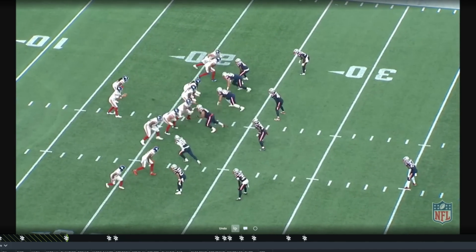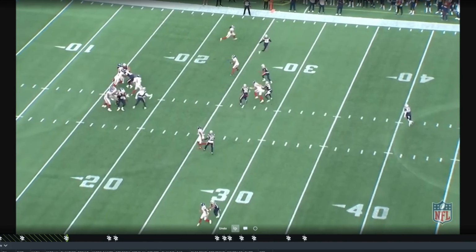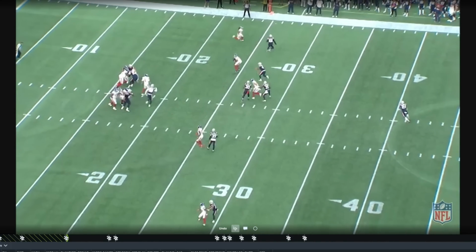His defender is in no man's land because of that physical release, but it doesn't end there. So right now he's catching the ball at the chains. Look at him take a peek inside at Butler to kind of get an idea and evaluate the leverage and angle that Butler's going to take.